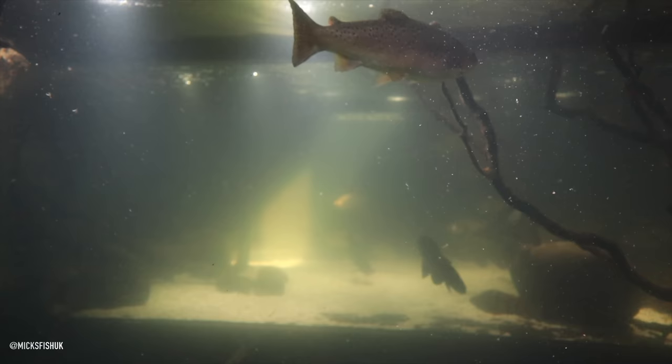How thick is this glass on here then? That's 25 mil. Mil, yeah. If I'd wanted it as one complete piece, I'd have to have had it as about 45 mil or 50 mil, and I'd have to have imported it from Italy. Oh, and it would cost you an absolute fortune, yeah.